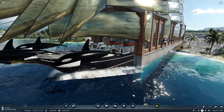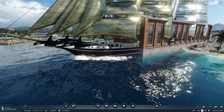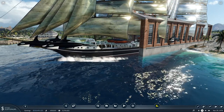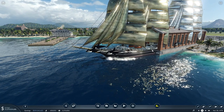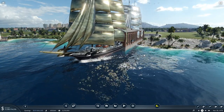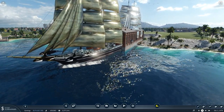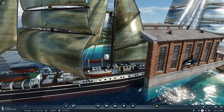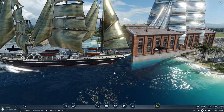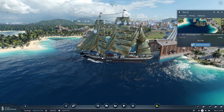Oh well, that's that. Right, so one is heading out. These move, I think, but I think they move once they clear the depot. Sail ships. Now, obviously, the sails don't move. That would be asking just a bit too much. They are beautiful mods.